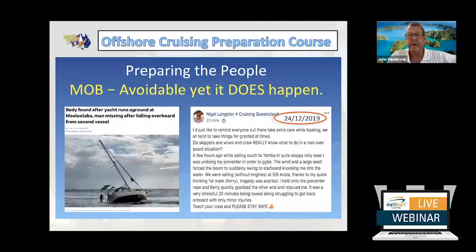One of our mates, Nigel Longster, who's happily given me permission to share this little experience with you, this was last year, and he's sailing along to Yamba, and he's doing something with his boom to avoid a jibe, and the swell picks up the boat and suddenly swings to starboard and he finds himself in the water. He managed to still have hold of the preventer that he was trying to put in place to stop the jibe, and was being body dragged along behind the boat, hanging onto this preventer that was still attached to the boom. Fortunately, it ended well.